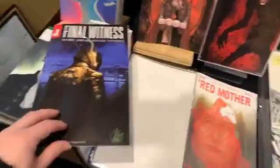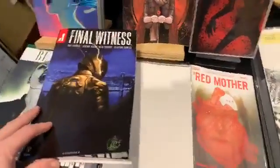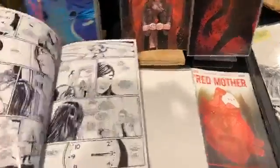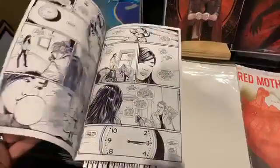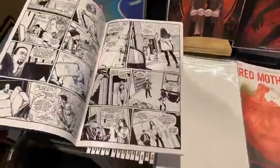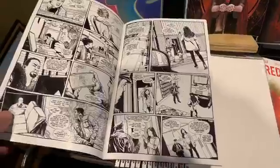This is very special because it's something that you're only going to be able to get for a little while. It's a black and white preview edition they did. This was going to be also released at Emerald City Comic Con. But I don't know how easy it's going to be able to get beyond this.